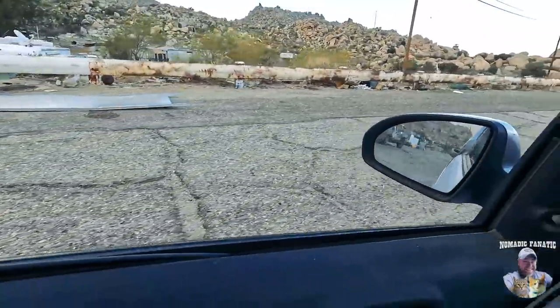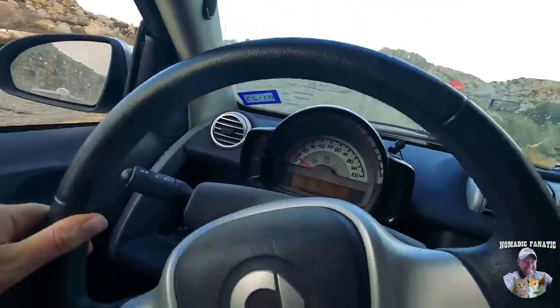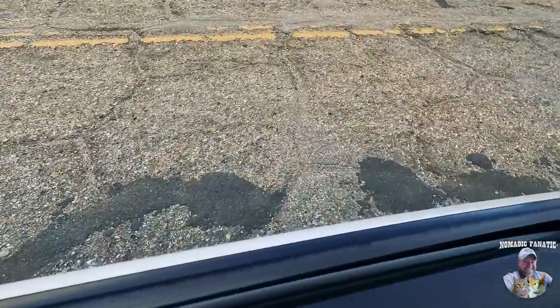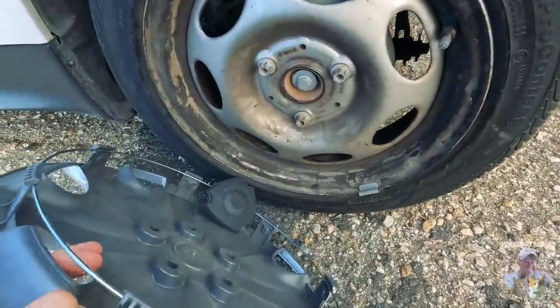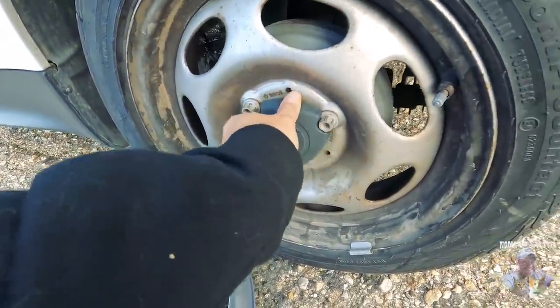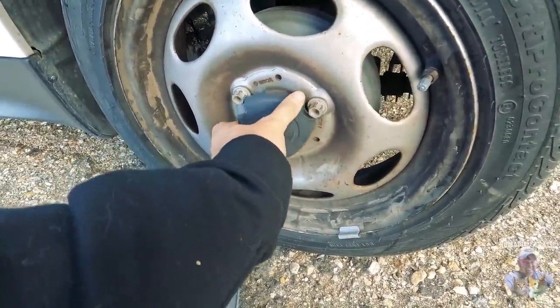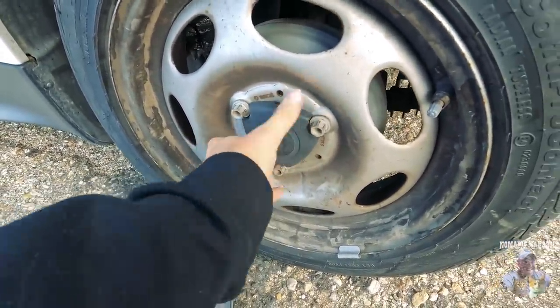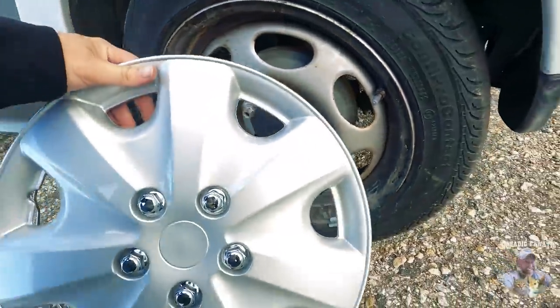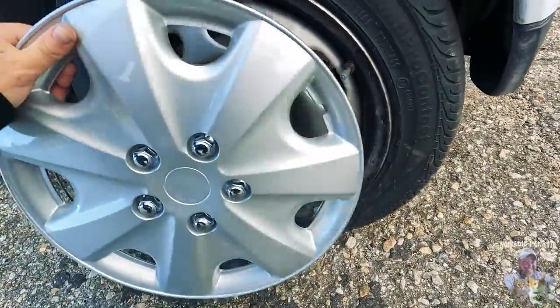What's that sound? Hang on, I just heard something weird. What is that? Oh, yeah. Yeah, that's what I was hearing. Piece of plastic rattling around in there. Come on. That's ridiculous. All right. Where's the freaking hole? There it is.